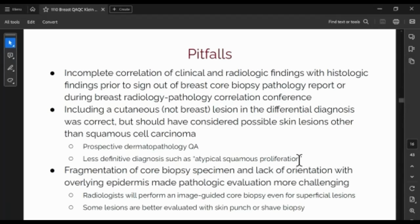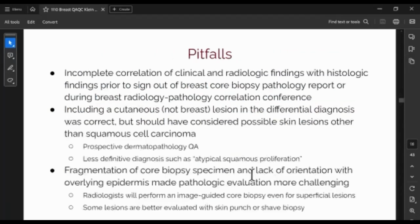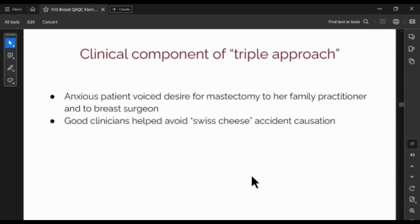So sometimes it's actually better if the patient gets a clinical biopsy, a percutaneous biopsy, skin punch or shave. And so in this case, the pathologist kind of fell down on the job a little bit. The radiologist believed the pathologist, and the clinicians were the ones that figured this out, right?